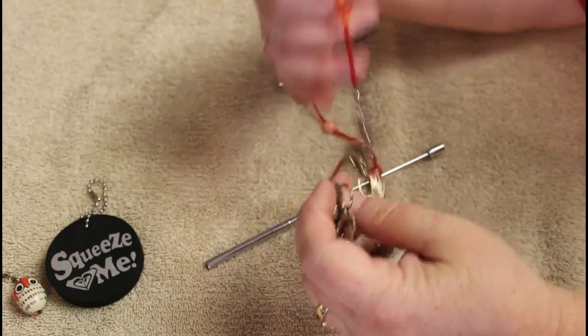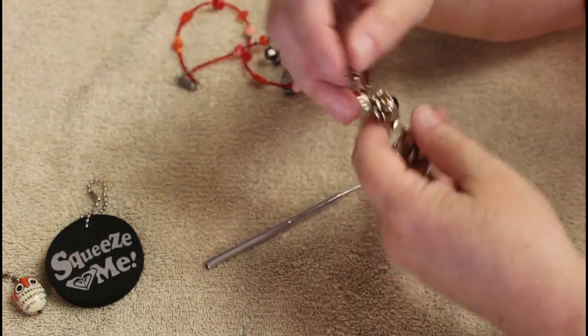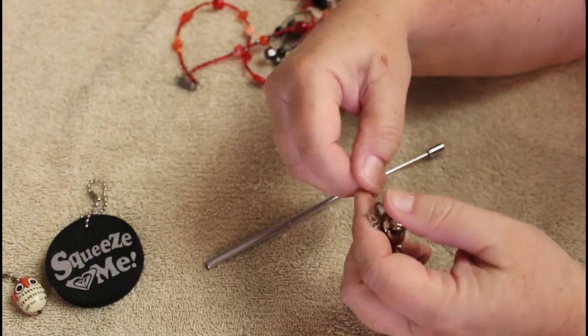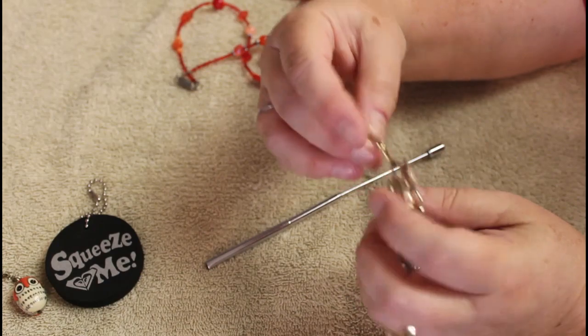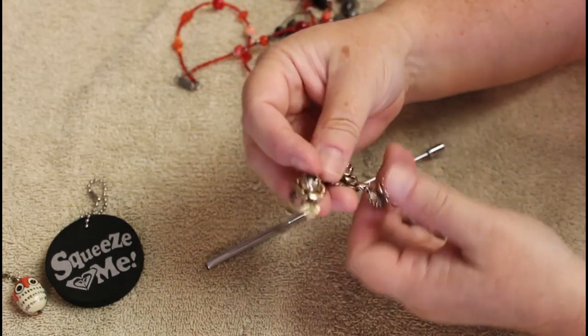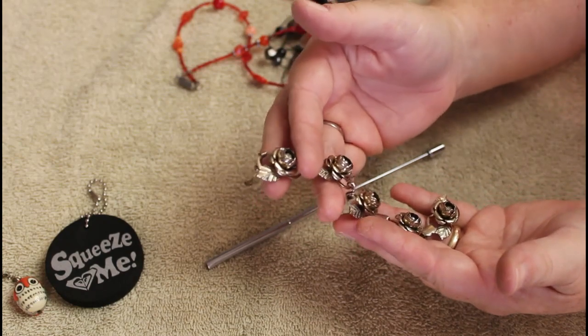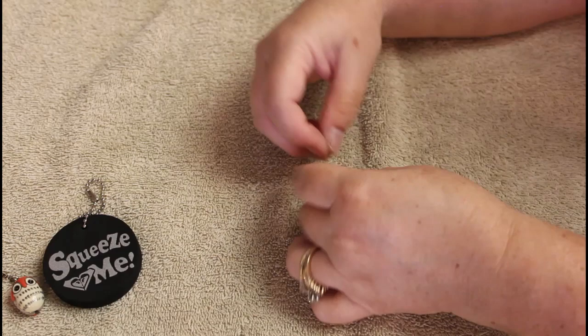What is going on here? What is this? Oh, it's hooked to this magnetic clasp. All right. Okay, this clasp is a little messed up. It's twisted and bent. Okay, these are roses. And inside, we're missing a jewel.